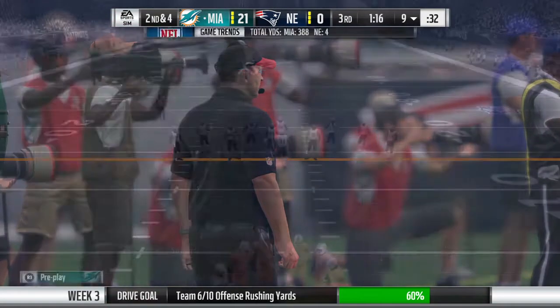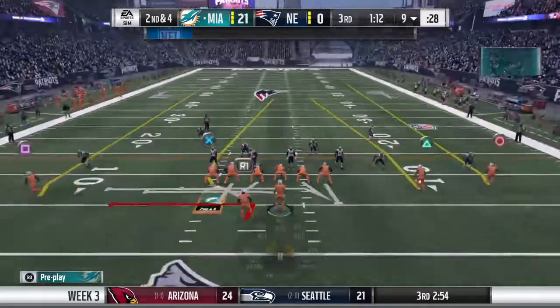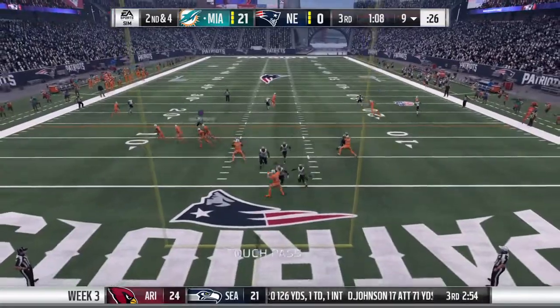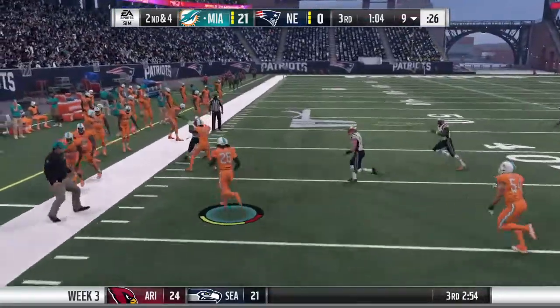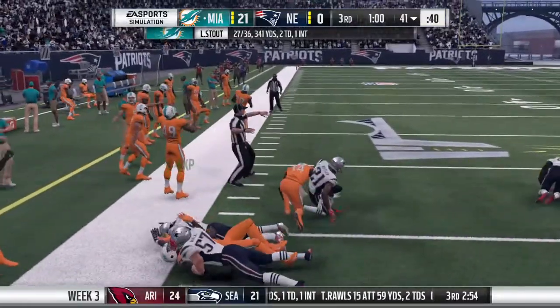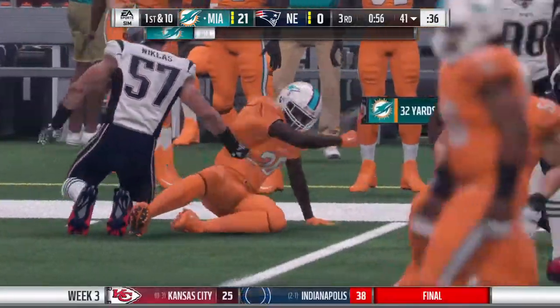I think they're ahead of schedule now after that run. They might be bold with this second down call after that type of a game. He'll look to throw. Oh, it's a screen pass. That's complete. And he's brought down after a good gain. That goes for a gain of 31.